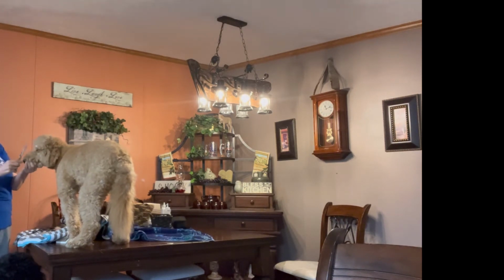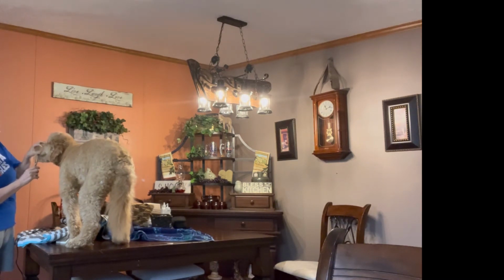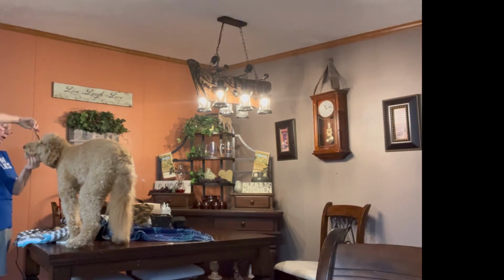I let them run 5, 10, 15 minutes, depending on how hot it is. They come back in the house and they're sleeping. They're doing it right now. One of them's laying in the dog bed, and the other one's laying on the floor because it's cooler on her. I hope I don't sound preachy, because I do not know anything except I know what I see.